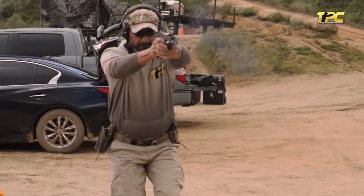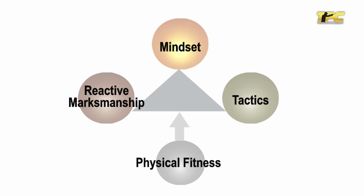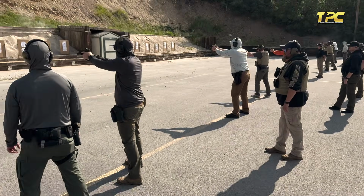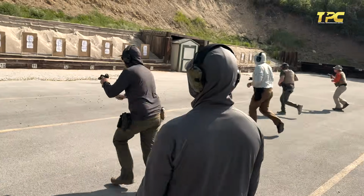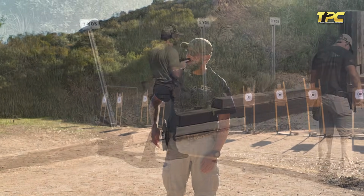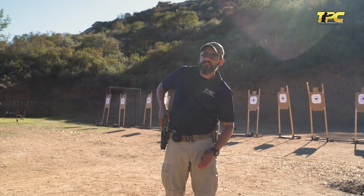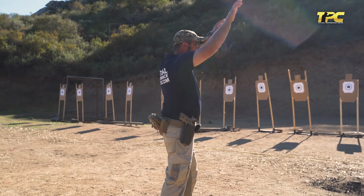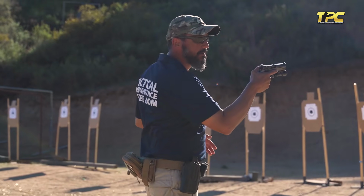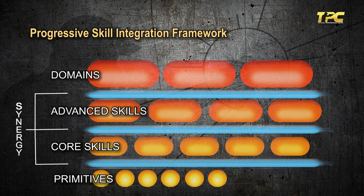Let's go back to the combat efficiency with a firearm model. Each of the domains, reactive marksmanship, tactics, and mindset, contains both core skills and advanced skills, advanced blends of multiple core abilities. But to build them to the subconscious level, you must dedicate time of mindful repetitions focused on the primitives. The primitive is a small isolated segment of a larger skill. For example, simply reaching for the gun in the holster, one micro skill of the entire draw stroke. This integration framework is the foundation of reactive shooting science.